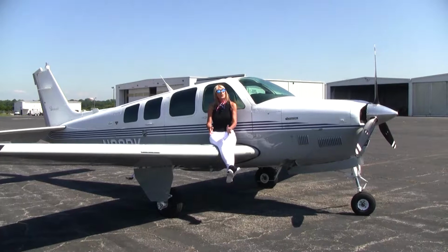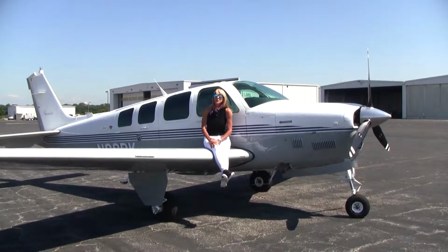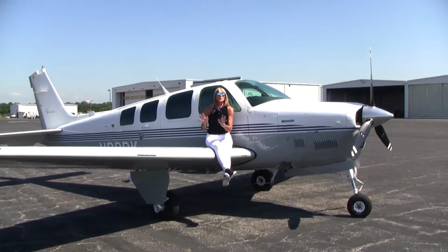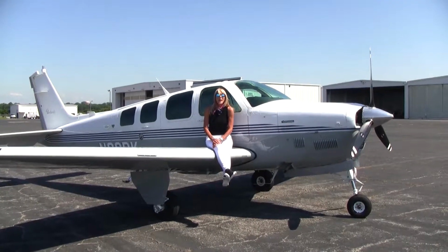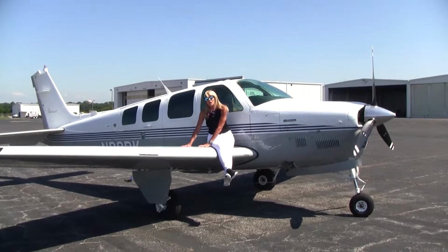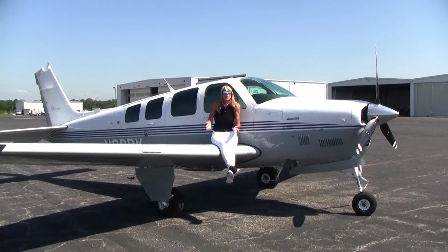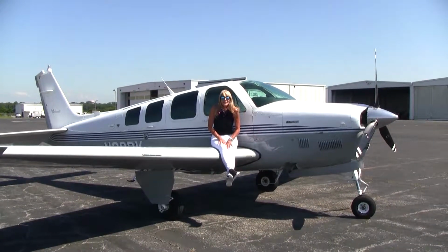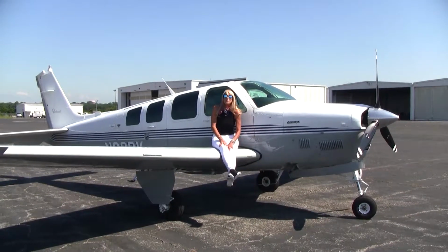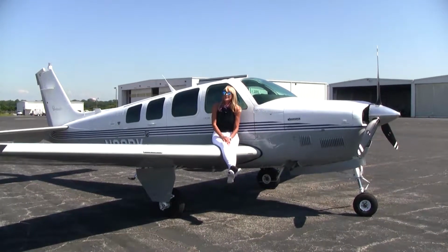So if you're looking for an aircraft with a lot of get up and go, this 1987 turbocharged B36 might be the perfect bird for you. Now remember, we do have factory air conditioning on board. We do have factory oxygen installed. Imagine you could fly at flight level 200 at 190 knots. The aircraft is ADS-B compliant. We have a wonderful flight deck on board, nice paint, and beautiful interior.